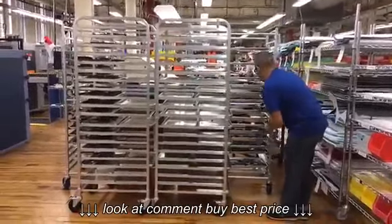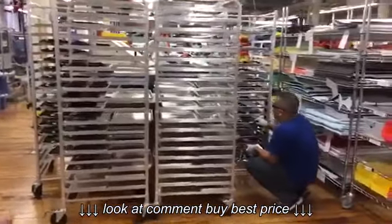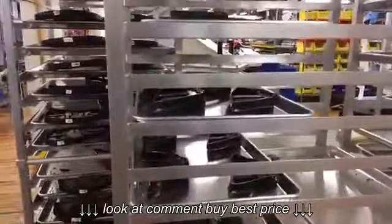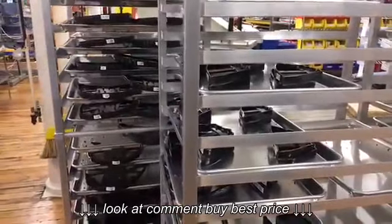So what do we see right here? So let's walk through. We're going to see the first stage in the process, which is the cutting operation. Right in front of you, these are the dies that they use, and they physically push down on the material and cut out different shapes for the different parts of the shoes.